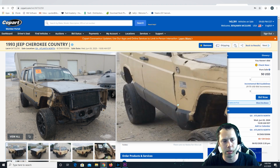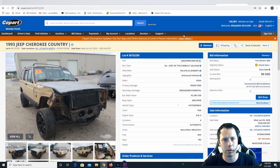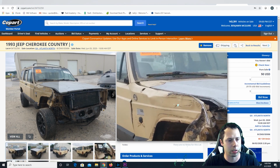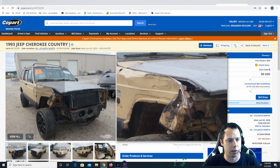Yeah, I mean, I'll never. There's no reason to rebuild this thing. It's just a trailer queen to go play with, and that's the only reason I would think about rebuilding it. But you've got to make a checklist. So let's go through it. So here's the first picture. It looks like I can see some fender damage.